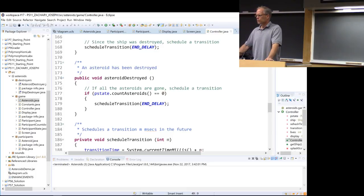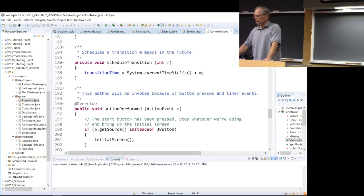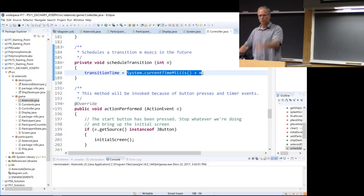Asteroid destroyed does the same thing. If all the asteroids are gone, schedule a transition for the future. To schedule a transition, you take the current time in milliseconds and you add the amount of time.